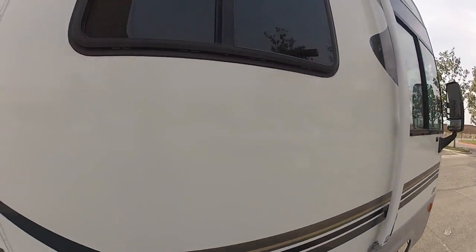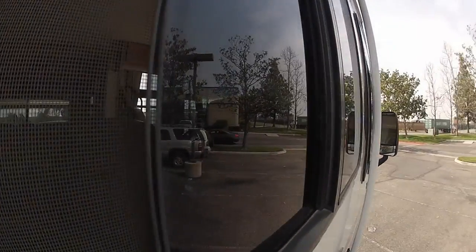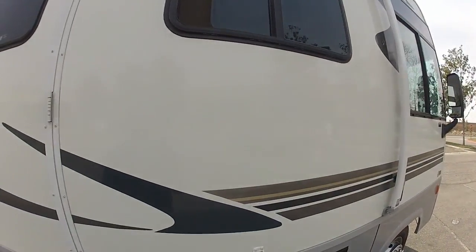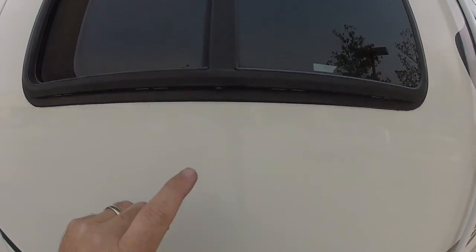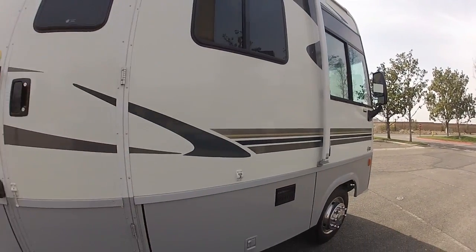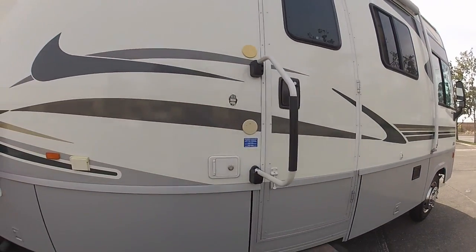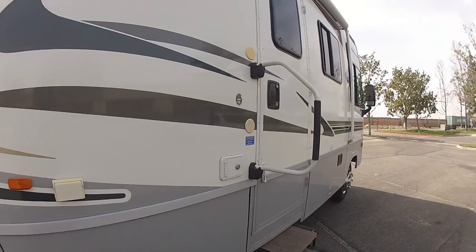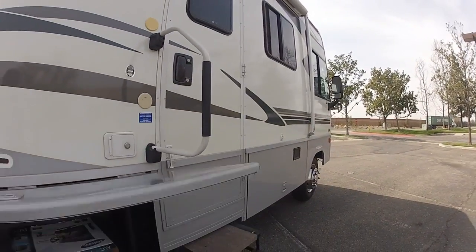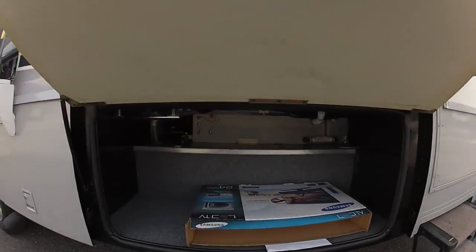This motorhome has the dual pane windows. As I get right here, you've got 2 panes of glass, but all the windows are optically clear. They have the etching, security etch, anti-theft in the windows. So all the windows are in optically clear condition. It's really nice. Storage bin is nice and clean. You've got the box there for the TV. It's all clean in here.